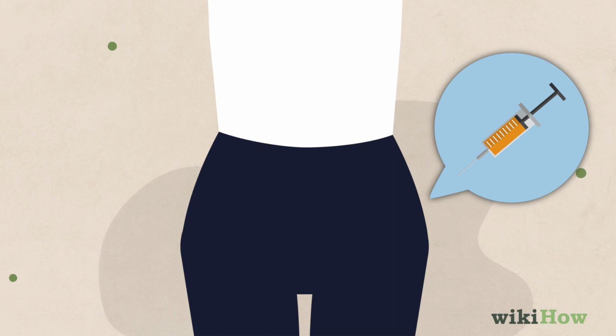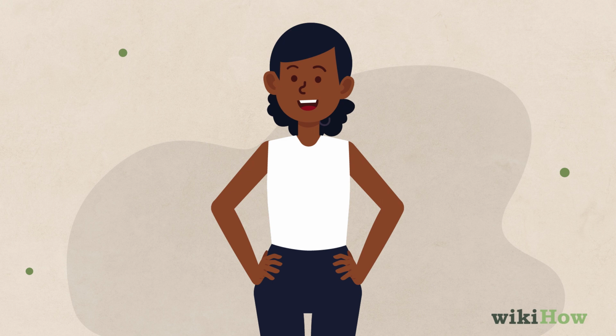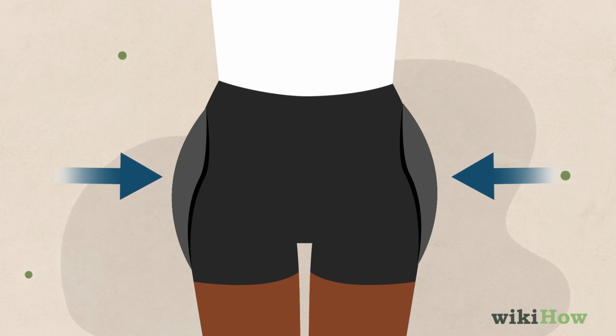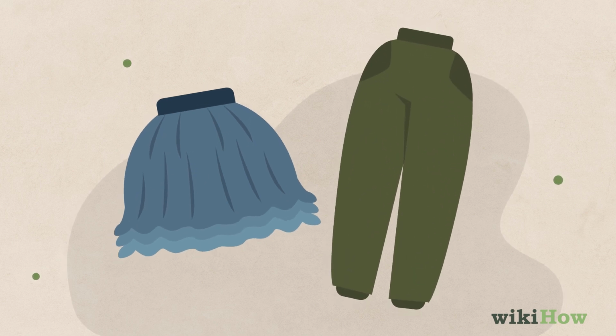If you're just trying to enhance the look of your hips without actually changing your body, try wearing hip-enhancing briefs, which are made with padding that creates the illusion of bigger curves. Clothes with defined waist and flares or ruffles at the hips can also make your hips look wider.